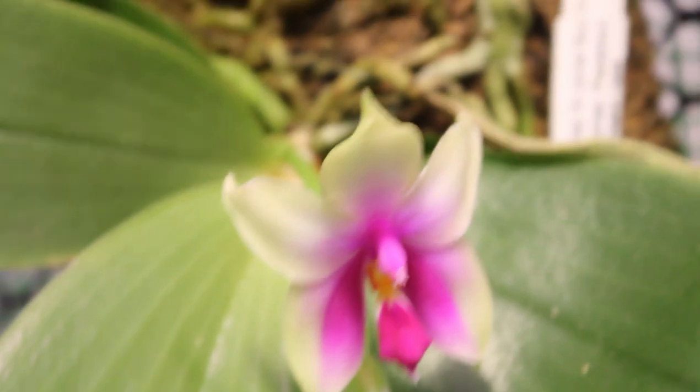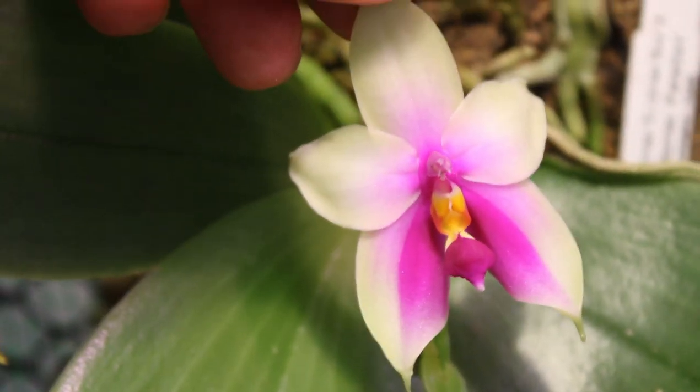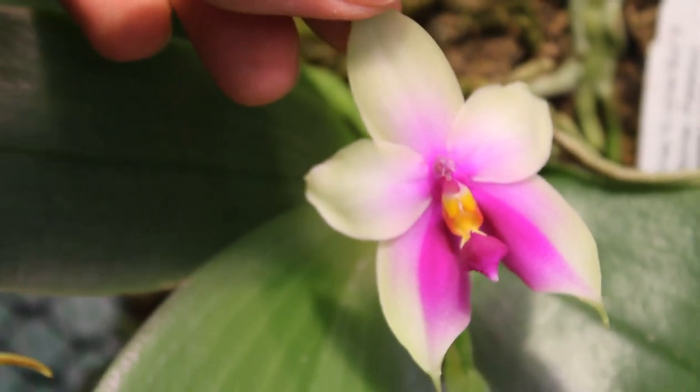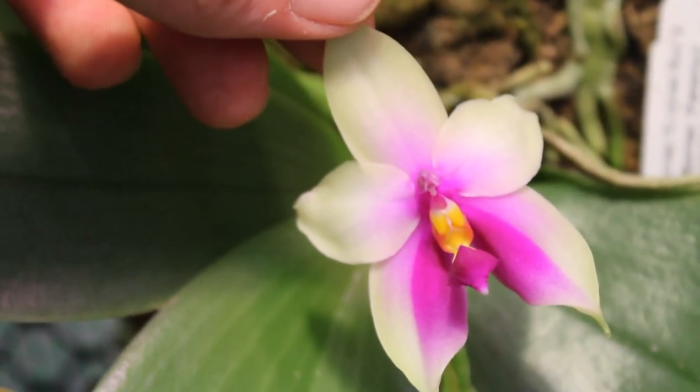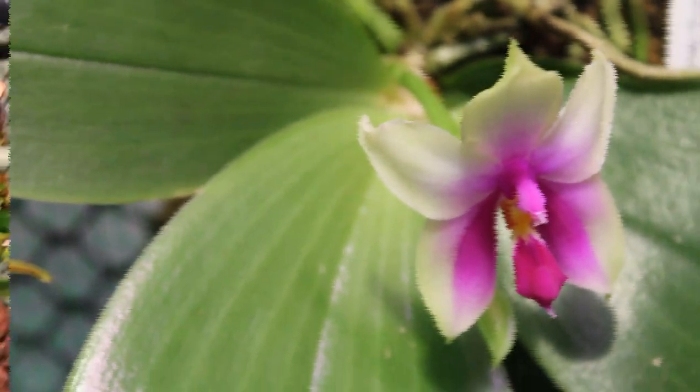So that is our first bloom. One more good look at it. And now I have something extraordinarily special to share with you guys. So on to the next.